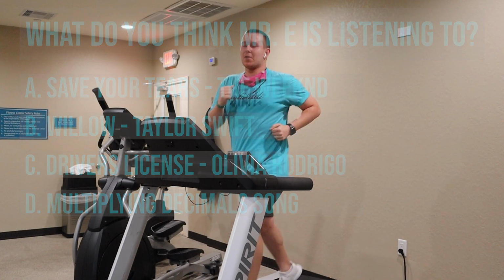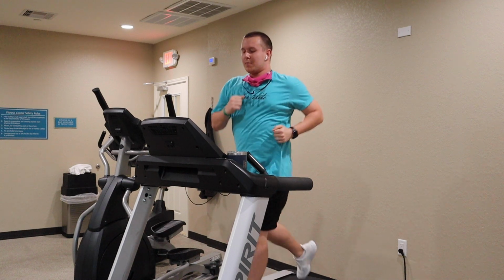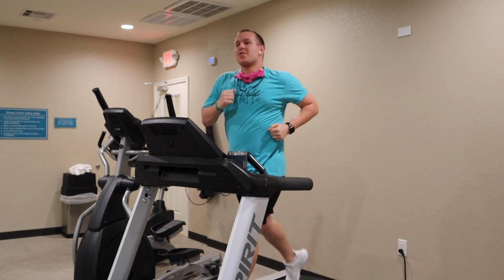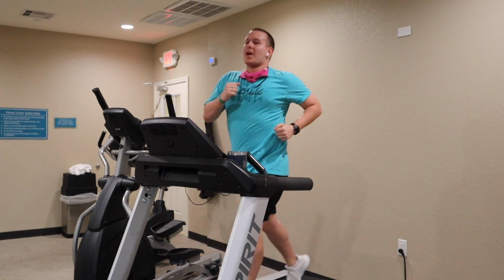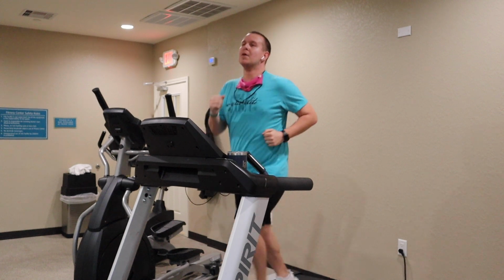Multiplying decimals, you must do. When you multiplying decimals, you must do. First you ignore the decimals, multiply like normal, then you sweep them with your decimal places too.